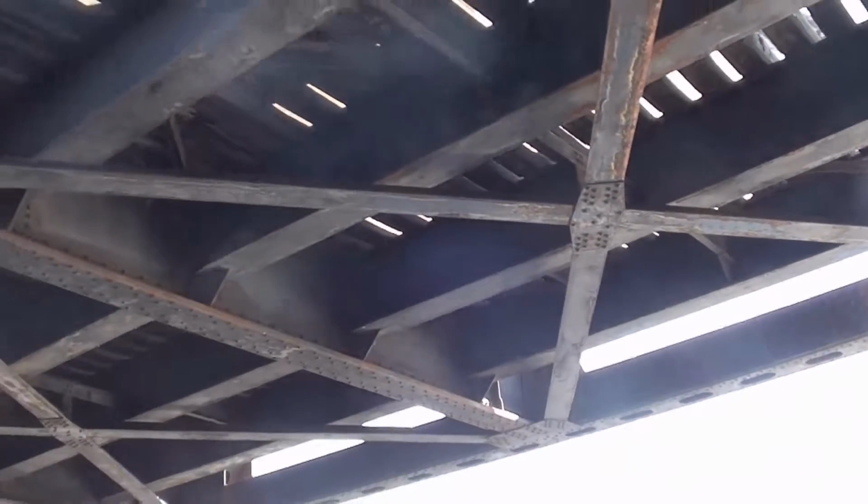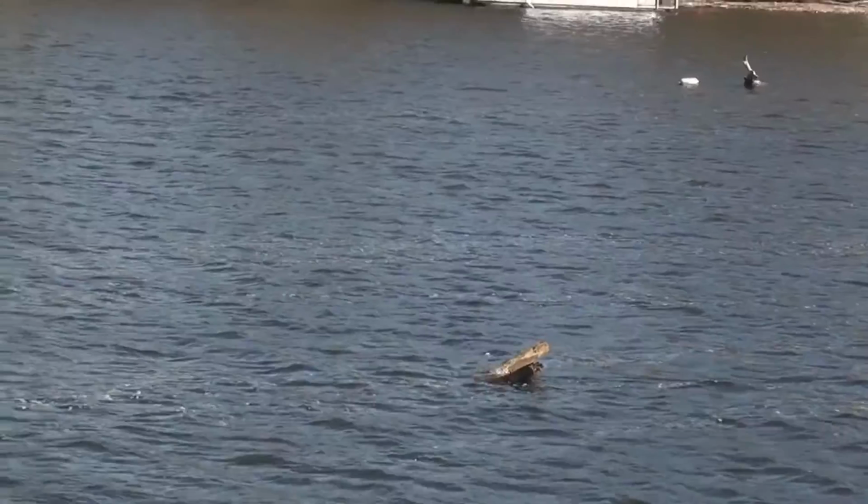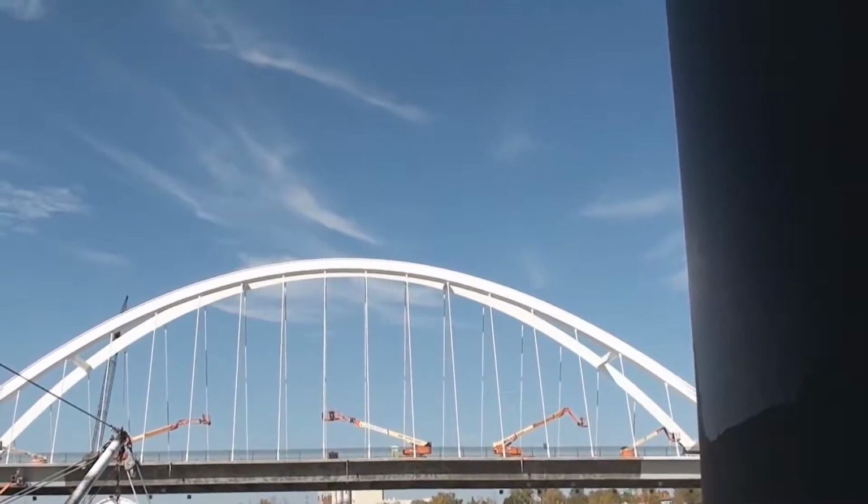Off to the left, you'll see some overhead. Bring it up here. The barges that you see on the left are highways. But this is the first major roadway bridge. That's because this bridge will be flooded.